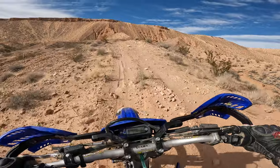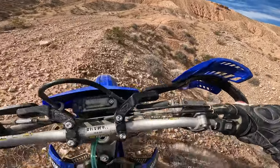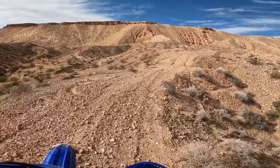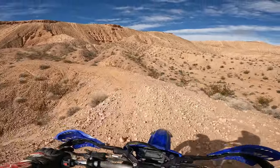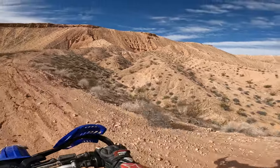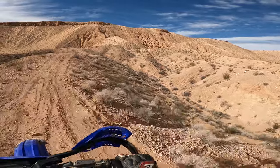You know, the WR, you can say what you want, it has the electric start, which is a must, unless you want to kill your leg. But the e-start, I couldn't ride a bike without an e-start. I can't remember the last time I actually kick-started a bike. It's not good. I'm not proud of that fact. I'm just saying that e-start has changed riding bikes. It is amazing.